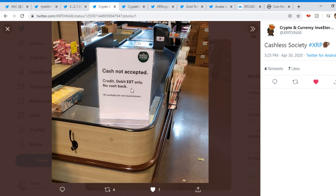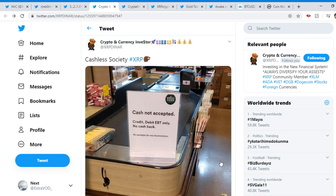We can see cash not accepted, credit, debit, EBT only, no cashback. So look at that, Whole Foods, more into this cashless society agenda.